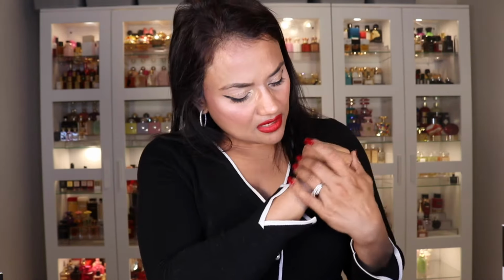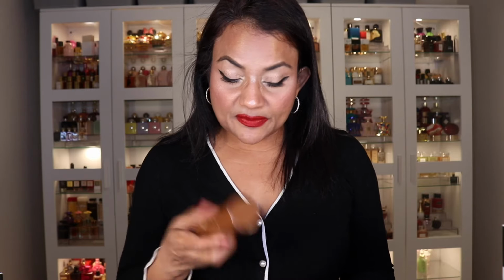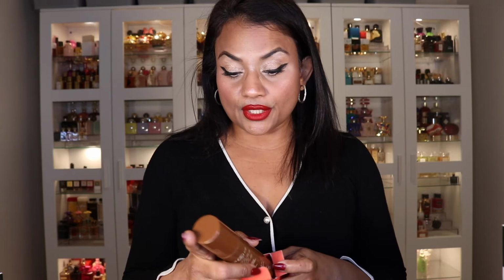There again, no white cast, and it just went on very beautifully, not greasy, not chalky, no white cast. It just sort of absorbed right into the skin. I've heard so many good things about this one. It's SPF 45, which is pretty darn good. So I'm very excited to use that one.